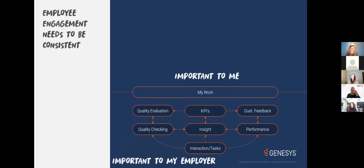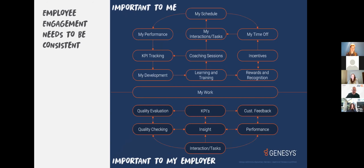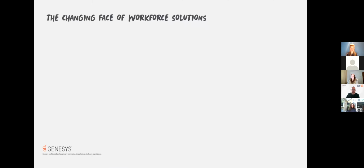So from an employer's point of view, it's really around managing those interactions. It's really around monitoring that performance and those KPIs. And from an employee, of course, it's about my work-life balance. It's about my shift. It's about how I'm performing. It's about my development. So it needs to be a balanced view across both sides.